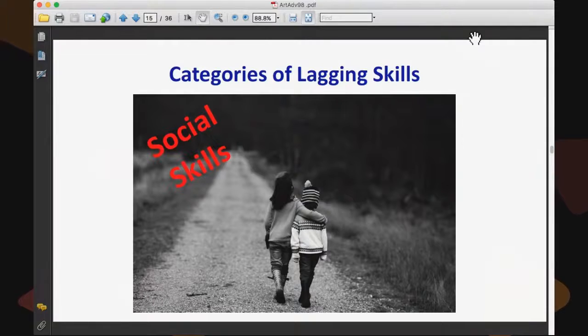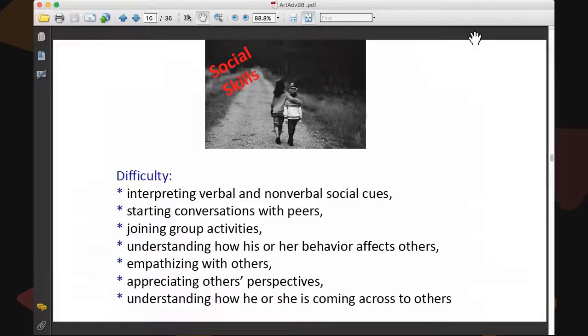And then we have social skills, right? I mean, this is a huge category for our kids. Being able to read faces and those nonverbal cues can be really difficult for a lot of our children. Or knowing how you start a conversation and feel like you can engage, or at recess, ask to be part of a game. Things like that can be challenging for a lot of students.